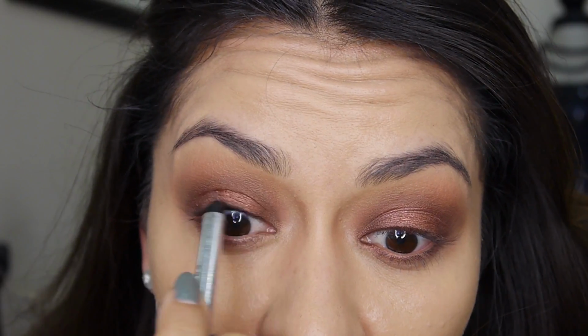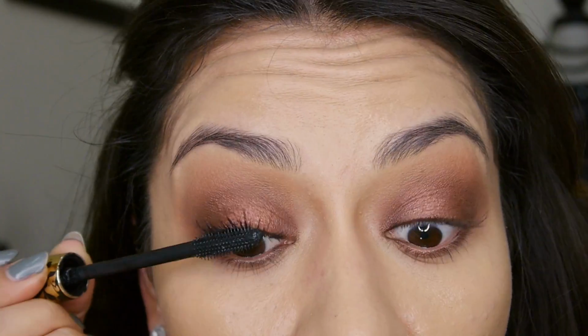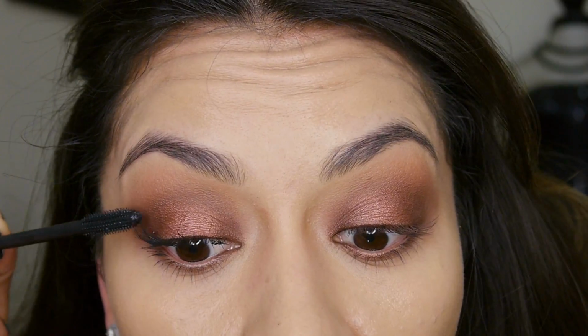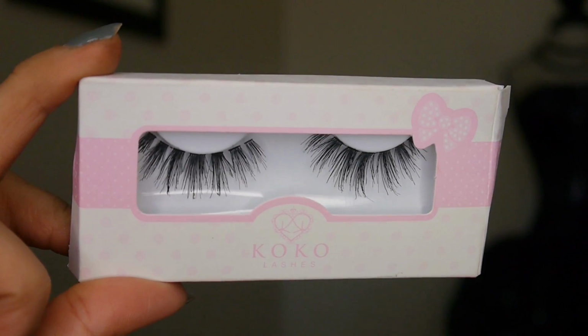And then I'm going to go in with a quick coat of mascara. I'm using the Tarte Lash Paint Mascara. Basically just popping on a quick coat before I go in with some falsies. This helps your natural lashes to blend in better with your falsies. And today I'm using the Koko lashes in the style Misha. They're just nice and wispy and flirty.